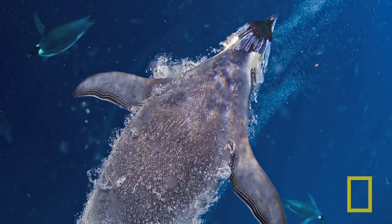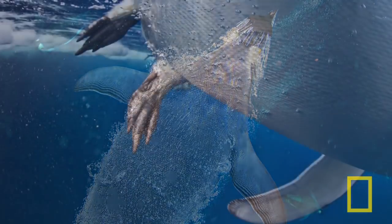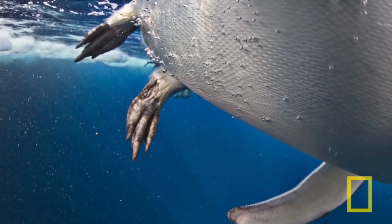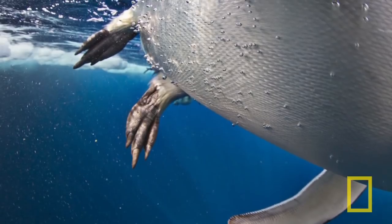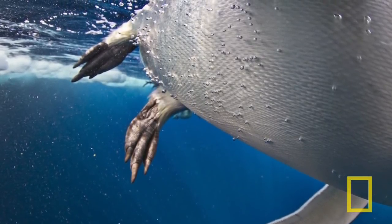Here's a closer look at bubbles pouring off the penguin. At this point, I didn't care if a leopard seal came and killed me. I mean, I'm living a dream at this point. I could care less. We're having so much fun, microbubbles running down the belly of a penguin.